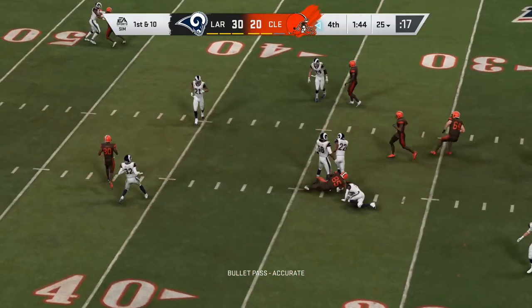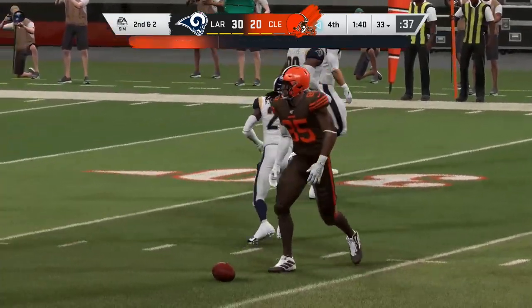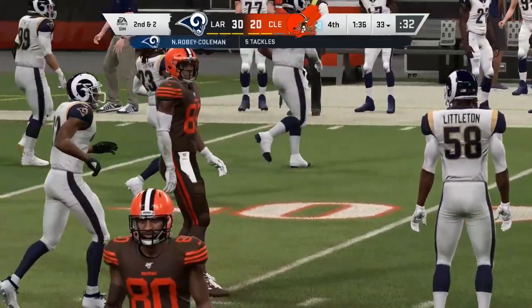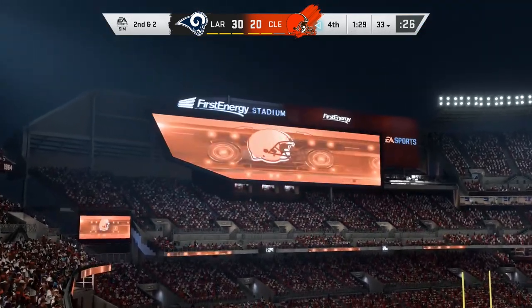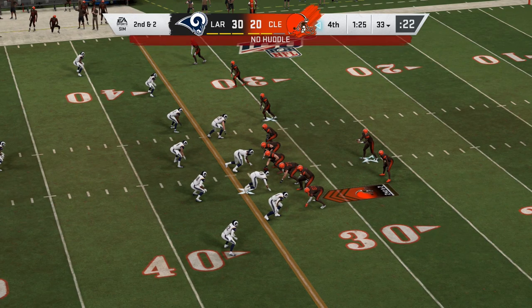Field. Oh, there's that man again. It's complete. And he's upended at the 33 following a good pickup of 8. A good pickup there. 8 yards on the first down completion. Nice rhythm throw there on first down. He located his tight end, made it a nice easy pitch and catch. Hoping he can break a tackle or two. Wasn't able to do that there, but still good yardage.